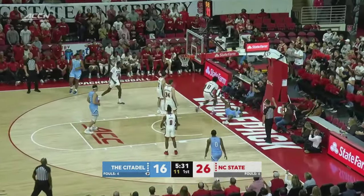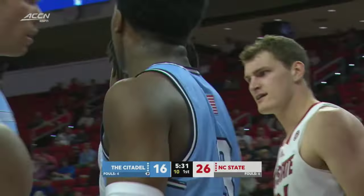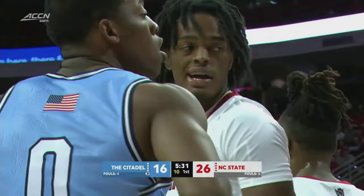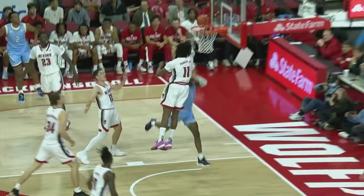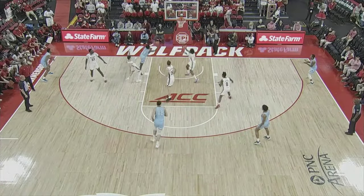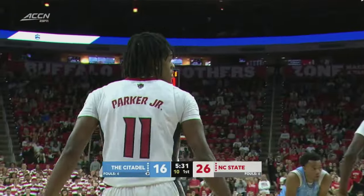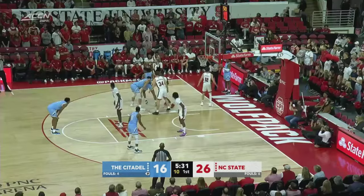And big block by Dennis Parker. My goodness. We talked about the athleticism, and there he is. They get beat on the penetration. He comes across and eliminates it. That's exactly what they want him to do. I mean, you talk about help defense. That's a different atmosphere up there.